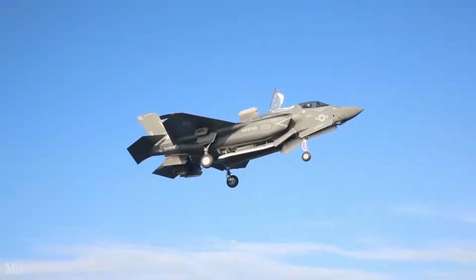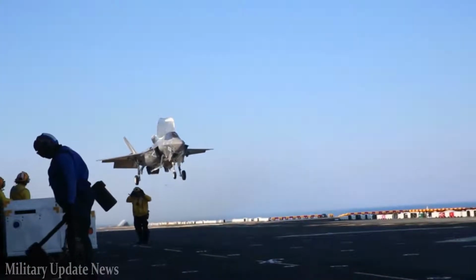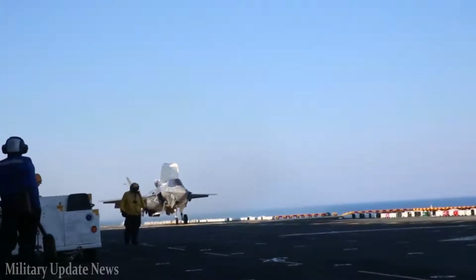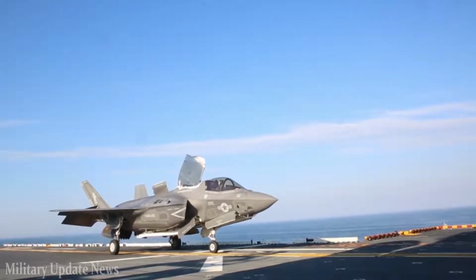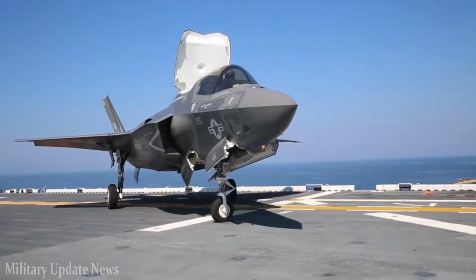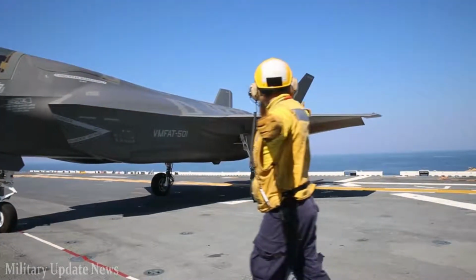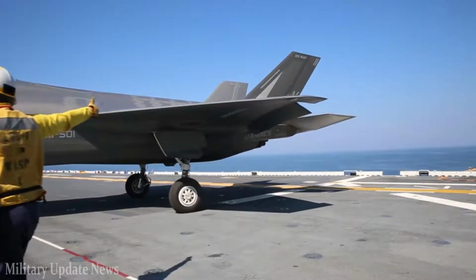The combat exercises, which have involved F-35C joint missions with F-18 Super Hornets, E-2D Hawkeye surveillance planes and EA-18G Growler electronic warfare aircraft, were designed to help the Navy prepare for how the introduction of the F-35C will change combat, impact war strategy and drive new concepts of operation.